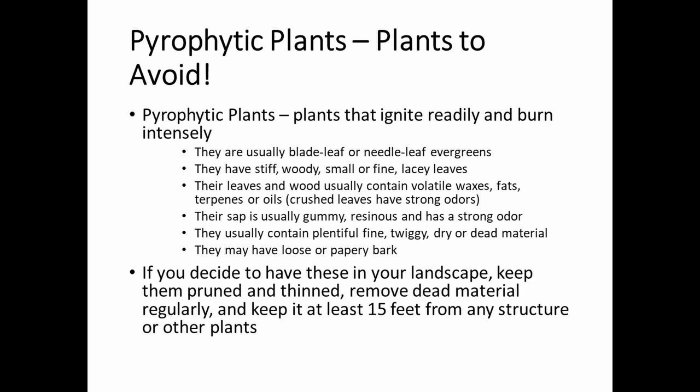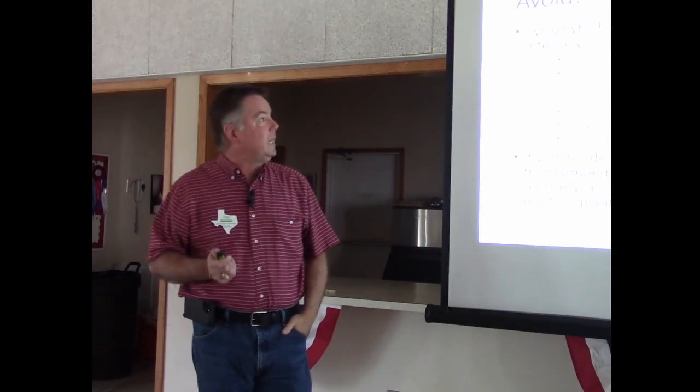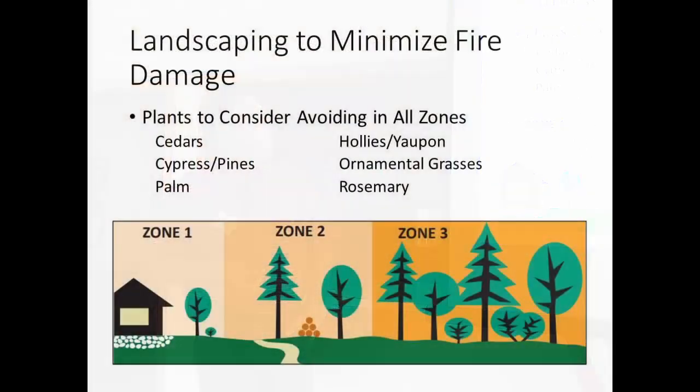So if you decide to have those pyrophytic plants in your landscape, keep them pruned, keep the canopies thinned, remove dead materials regularly, and keep them at least 15 foot from any structure or other plants. I would say 30 to 40 foot, because these things can really burn quickly, burn intensely. So, we've seen this again. These are some of those pyrophytic plants.